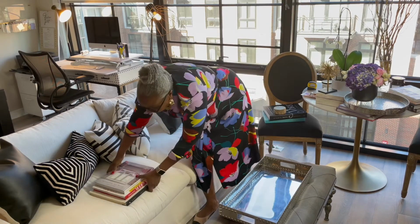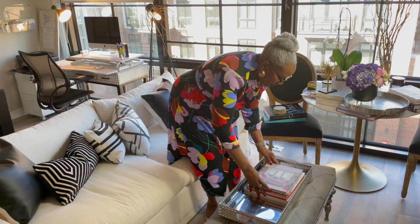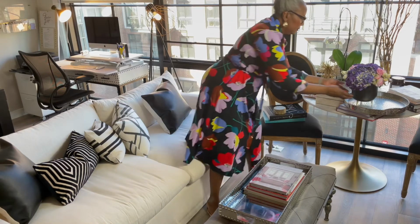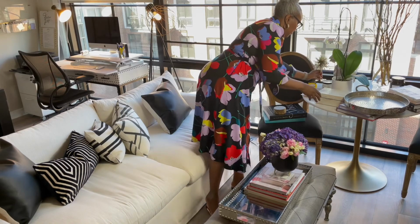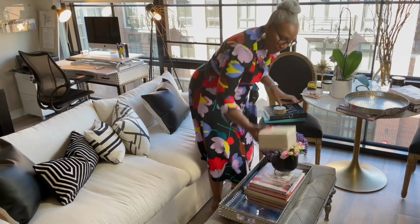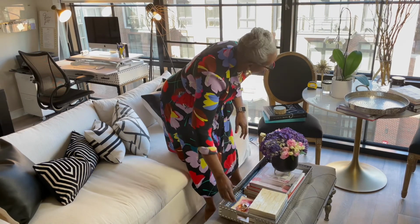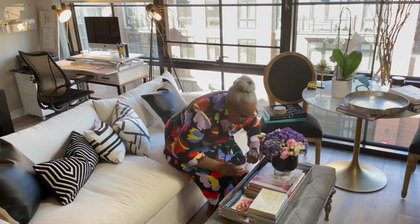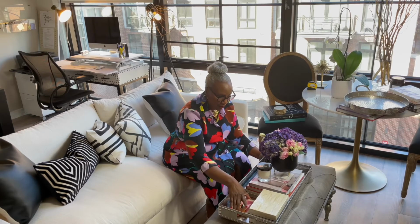let's try these same books. Let's see if these are going to make it. Yeah. So we can style those there. Put our flowers up. And then it just kind of corrals everything and keeps it all together. You have your box there, and then you have your tray for your remotes and whatever you feel like you need to have easily on hand. And then that's a look. You know? That's a really cute look also.